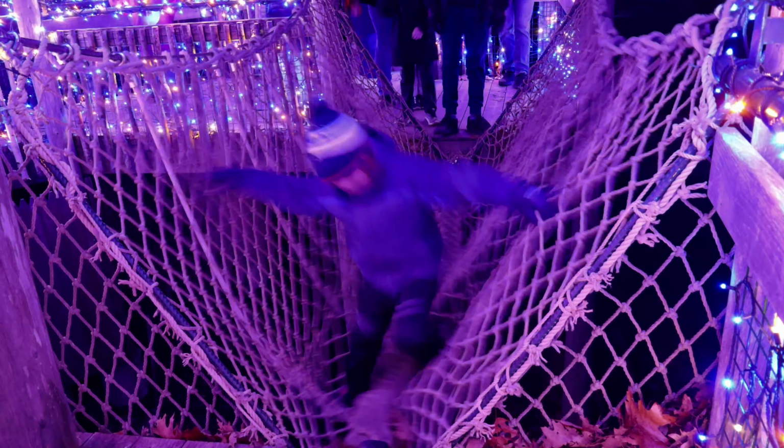I will say that by the time we left, our fingers and toes were quite frozen. I'm thankful that on the evening we visited, while the weather was chilly, it was dry. But it is important to note that the Gardens Aglow event does stay open even in the rain, and it is said that the displays showcase an extra sparkle when it's raining. But as a general rule, they only close during major unsafe weather events.